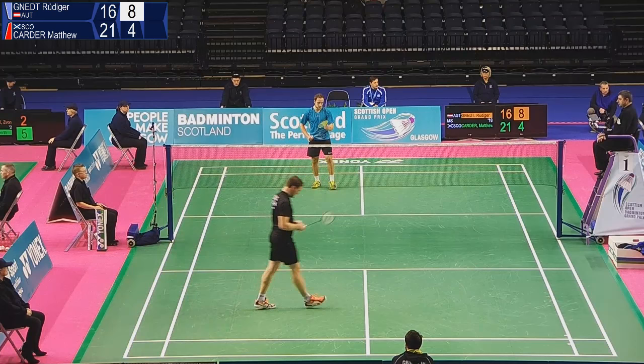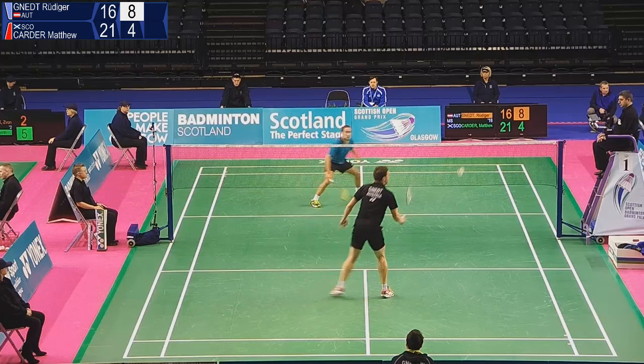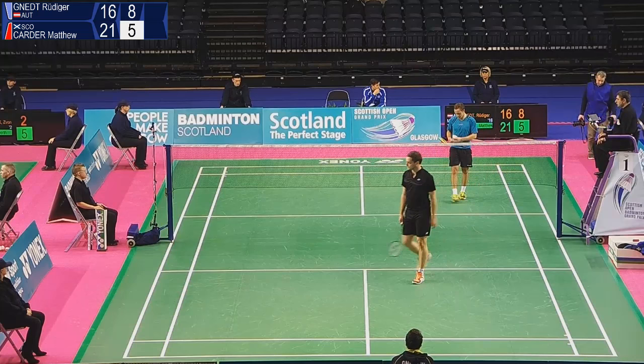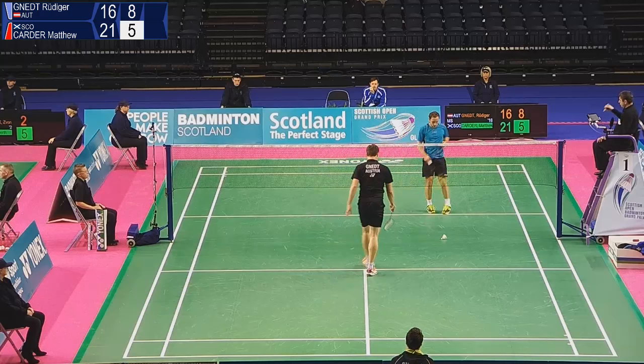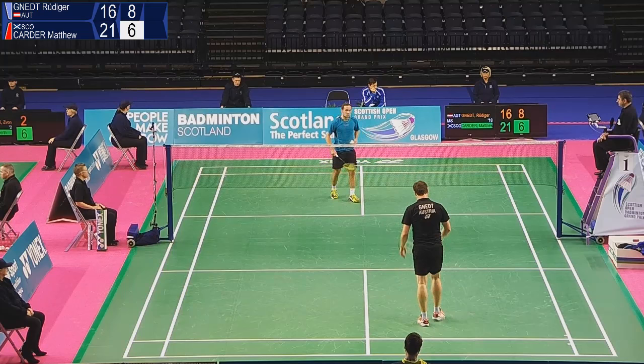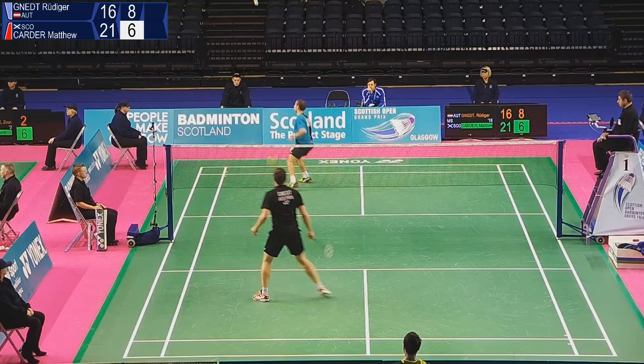8-4. Service over, 5-8. Just feel Matthew's pace has dropped a little bit here. He's got to sort of bring the intensity back into the match. Just keep the rallies going, and then Rüdiger seems to give him 3 points. Unforced errors. So the longer the rally goes on, the more comfortable I am for Matthew. The shorter the rally, that suits Rüdiger.